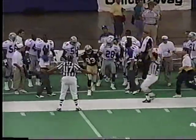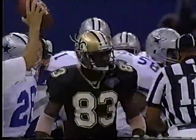And Everett throwing for the first down. Torrance Small makes the catch in front of Darren Woodson. First down, New Orleans.